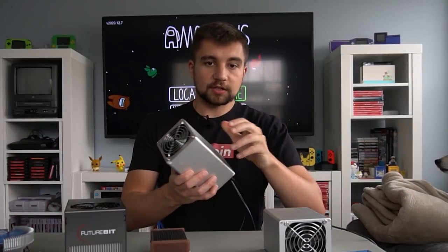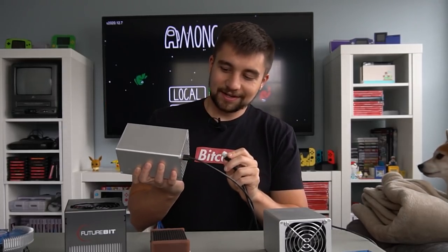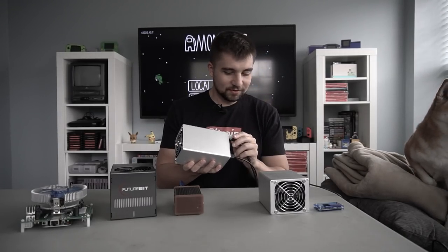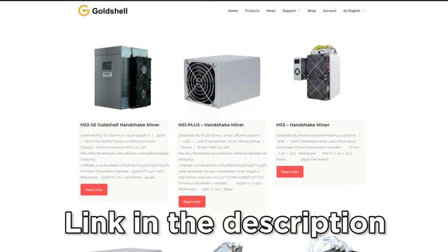The HS1 Plus is quite literally just a bigger version. It does move to a, it's pretty tight, a 6 PCIe connection here. Tails, do not freak out. We're making a movie. You can't just run away when times get tough. Click, scare, ooh.